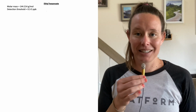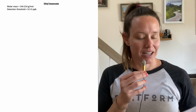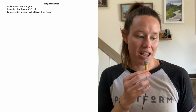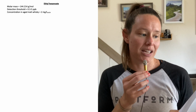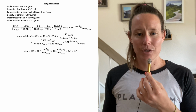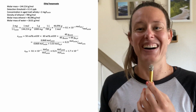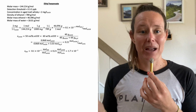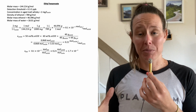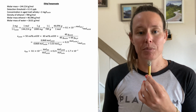We also know, based on the science and commerce of whiskey, that the concentration of ethyl hexanoate in an aged malt whiskey is 2 milligrams per liter of ethanol. And after doing some math that I won't bore you with, well, unless you want to follow along, this equates to a mole fraction of 1.7 times 10 to the negative 7 in a 50% ABV spirit. So this is also an assumption that I'm making, that we're looking at a 50% ABV spirit.